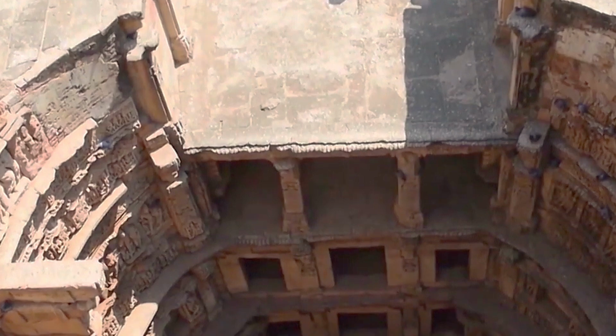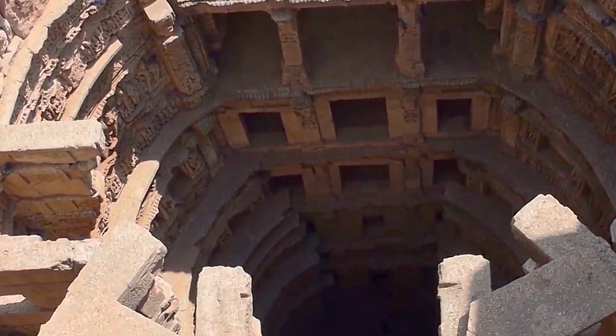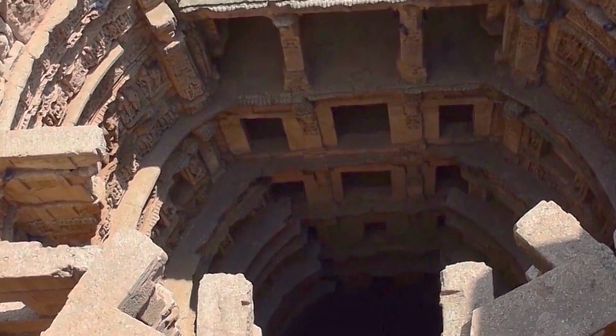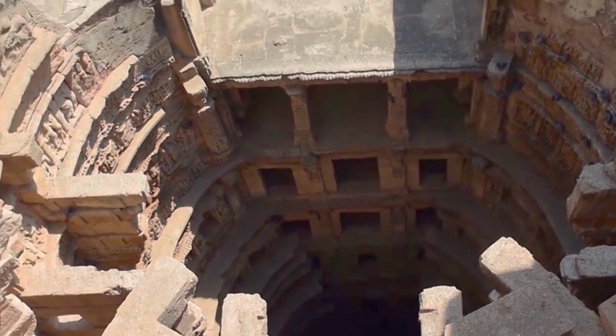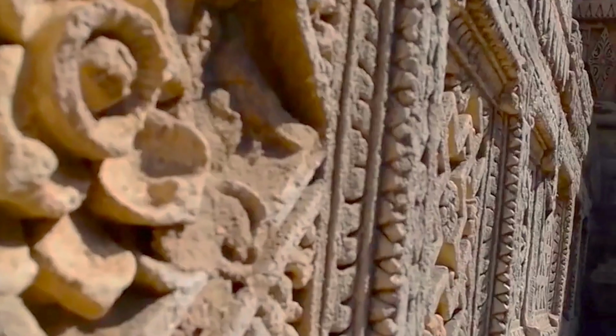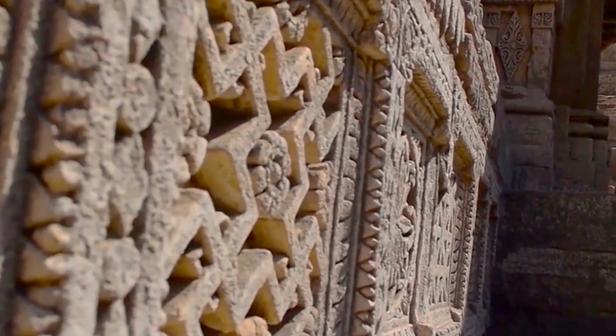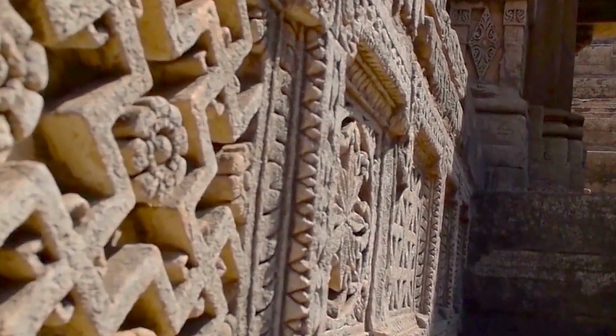This method, called dry masonry, relied on the precise cutting and placement of stones to ensure stability. As the walls rose, skilled artisans began carving intricate designs and sculptures directly into the stone. These carvings weren't just for decoration, they also helped distribute the weight of the structure evenly, adding to its strength.